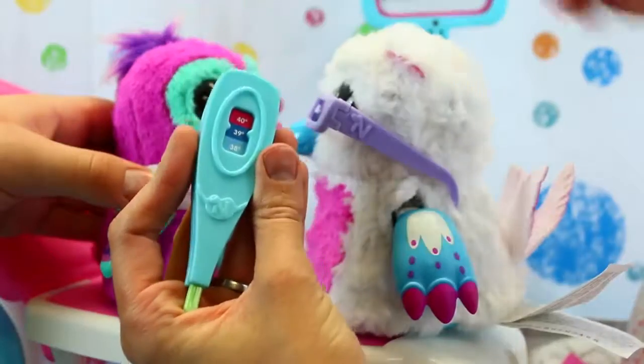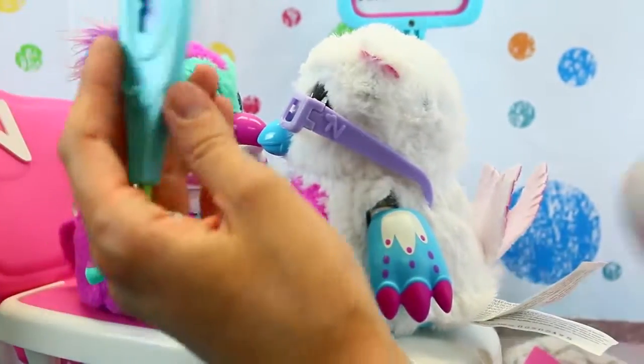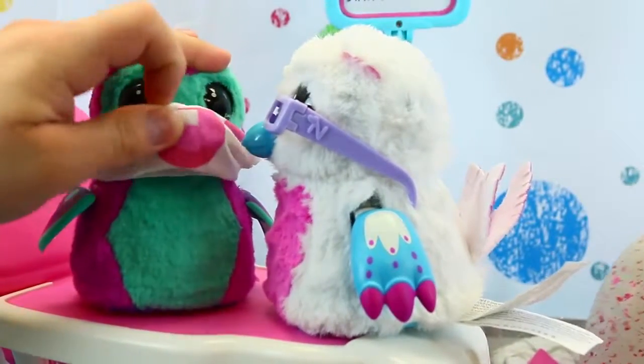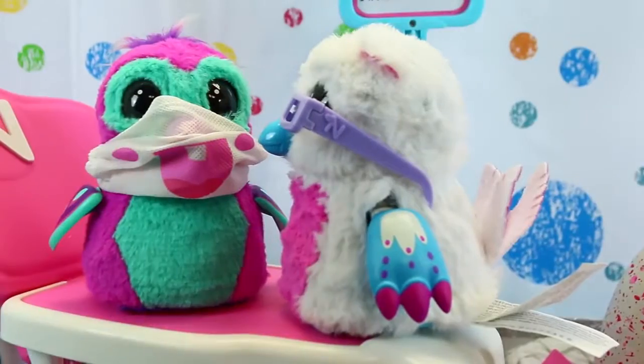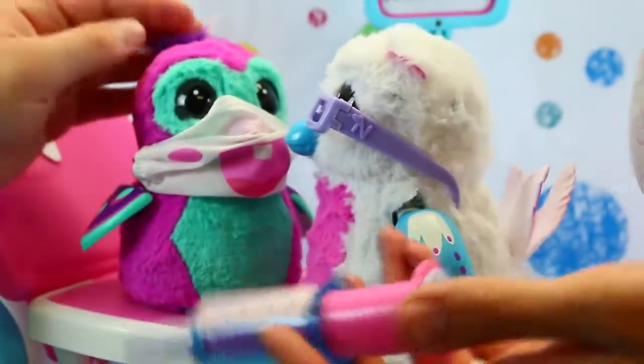Let's see. It says 39 degrees Celsius. Okay, is that good? Hopefully. It's not too bad. You know what? Since her blood pressure is so low, though, maybe a shot? Oh yeah, give her a shot. Oh, we just pecked a little bit.